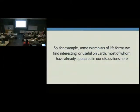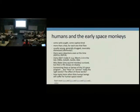Okay, so here are just some exemplars of some life forms we find useful or interesting on Earth, most of whom have already actually appeared in our discussions here, which is why I've chosen these ones. So, the early space monkeys. Christiansen mentioned one of them yesterday in his talk as a way of making present that they had contributed considerably to the human spaceflight journey.